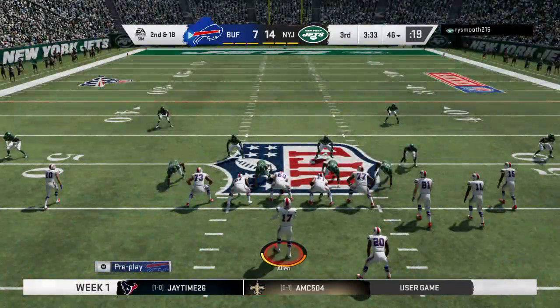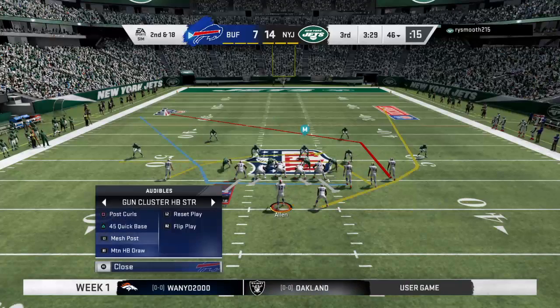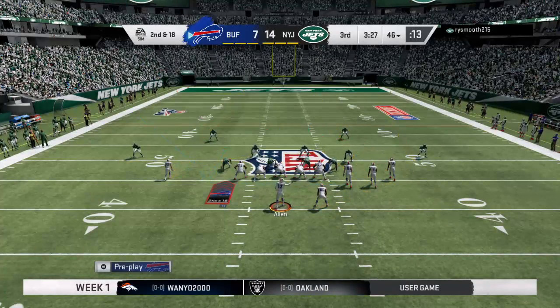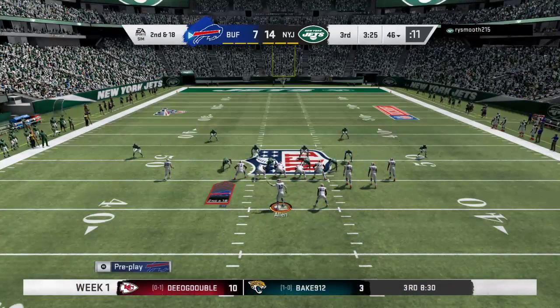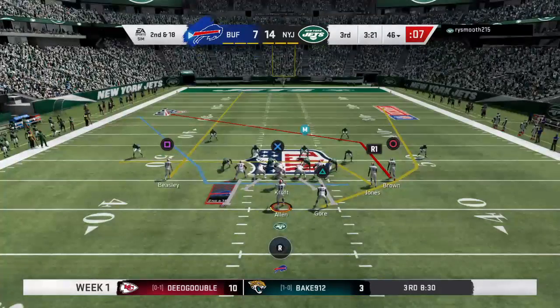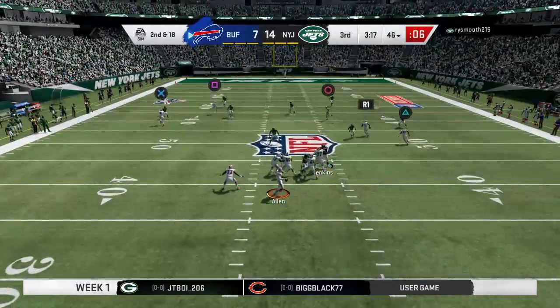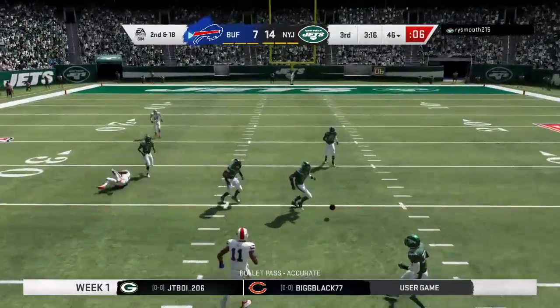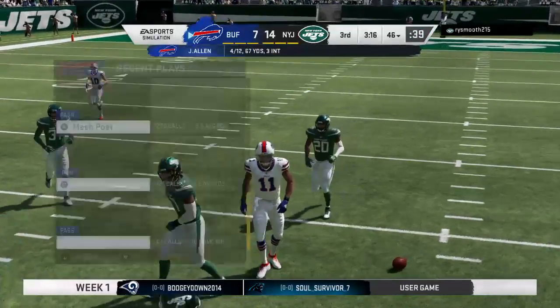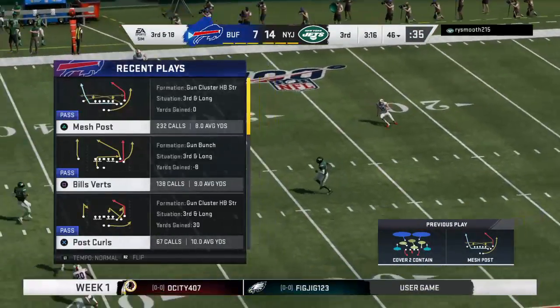So that complicates things a bit here. 18 yards to go now on second down. Here's Allen. Throwing over the middle, and it's incomplete. The linebacker, C.J. Mosley, there in coverage.